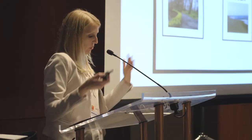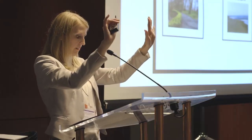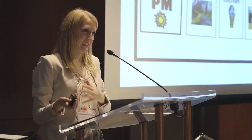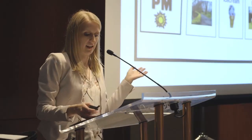Okay, and so using visuals in things like choice boards, so we want to provide choices. Instead of saying park or beach, which is quite abstract, they can see the picture of either. Or having a visual schedule, which is really comforting because you know what to expect, and the person can also refer to it at any time if they forget, because it's not going anywhere. Unlike the words that we say, which are fleeting and then they disappear in real time.